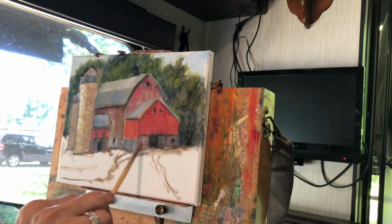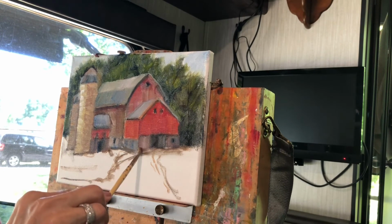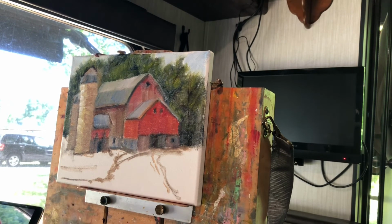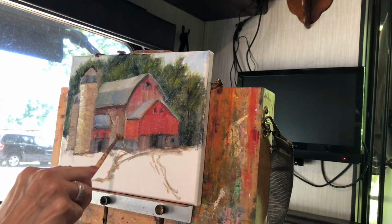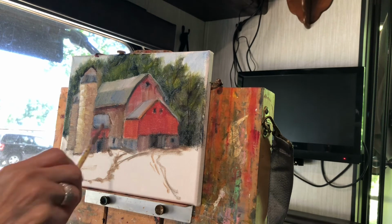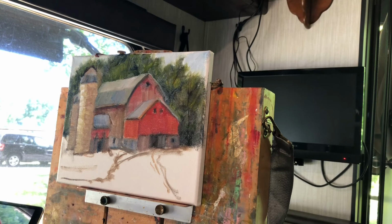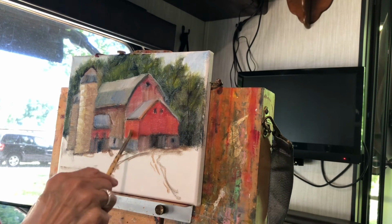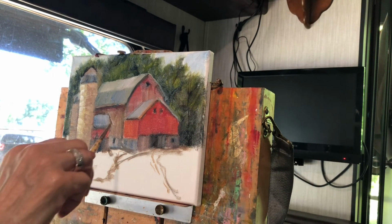Even though that white door's there, I don't think it adds anything to it, so we're going to wipe it out. I think it's kind of distracting. On your light side, I'm putting some warmer, lighter color in it. And a little texture.